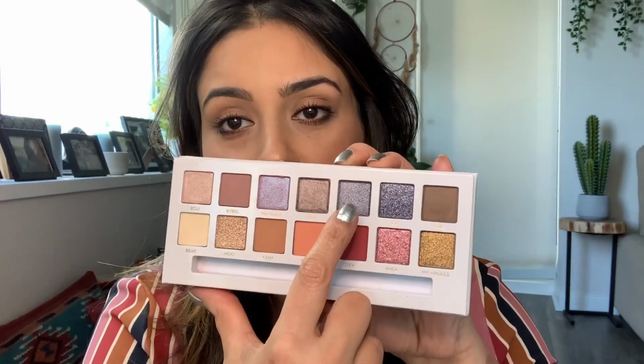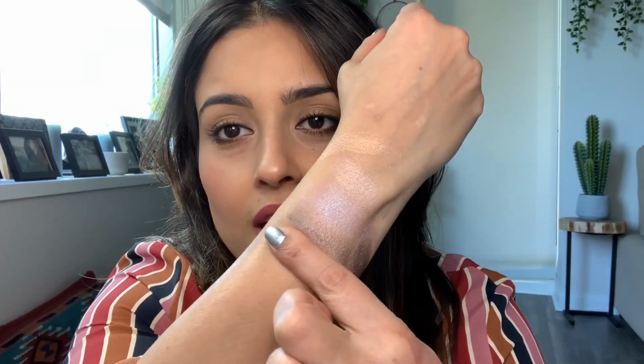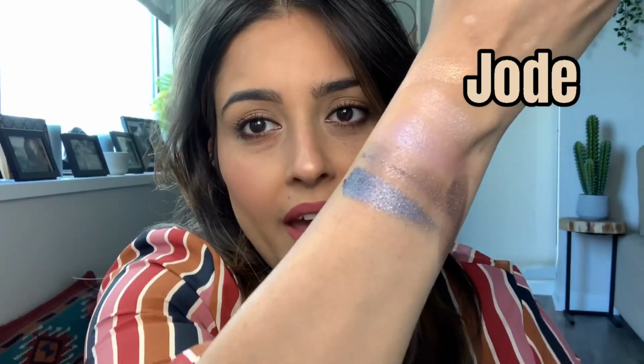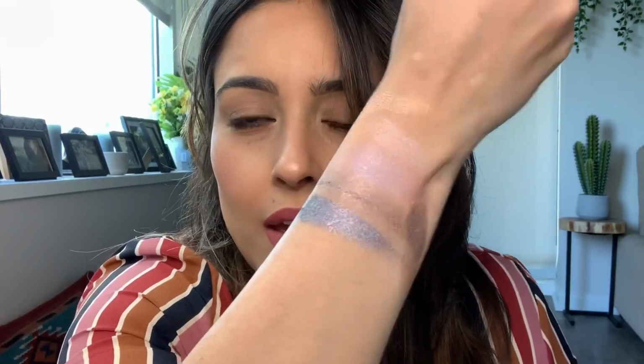Next, I'm going to take this shade here, right here. It's a bluish silvery gray and it's called Jade. And this is how it looks. I love these shades. Ooh, look at that. And I don't think I have anything like this. No, I don't. I checked. I don't have anything like this. This is such a wonderful gray.